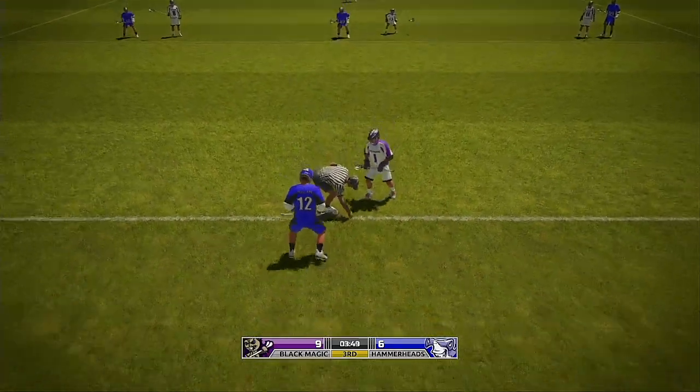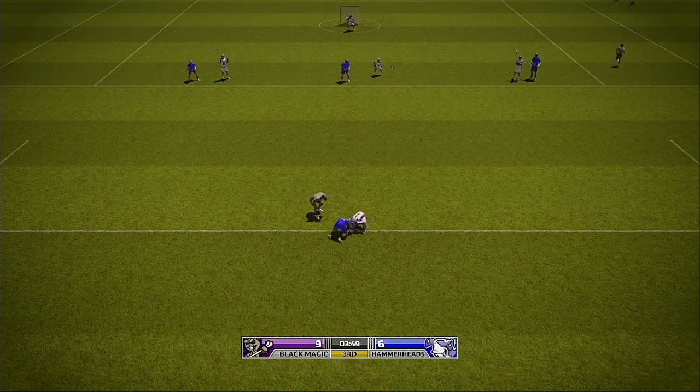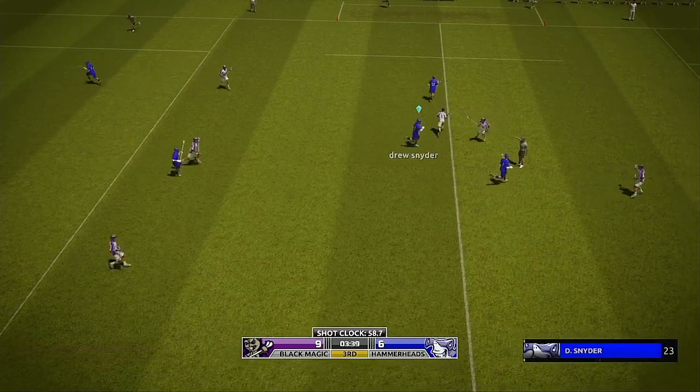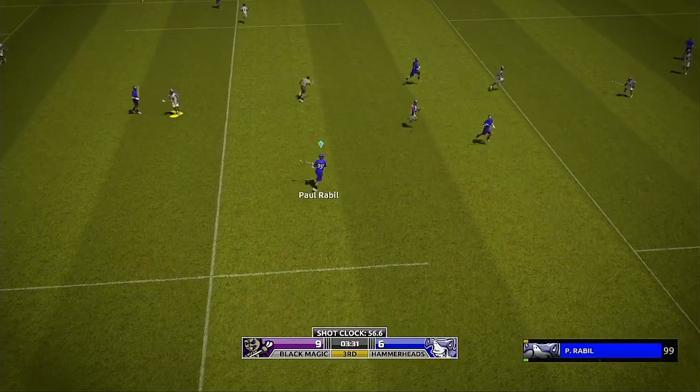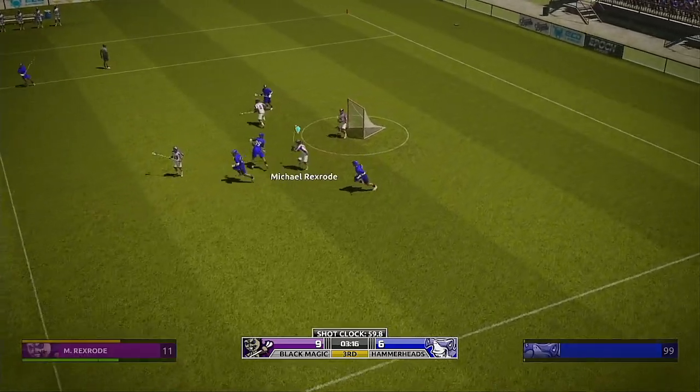Well, even contest so far in terms of faceoff possession. No significant difference there. Whether it stays that way or not is another matter. Face-offs are where teams can separate themselves. Enter line cinches it, and the home team goes straight on attack. There's a shot.